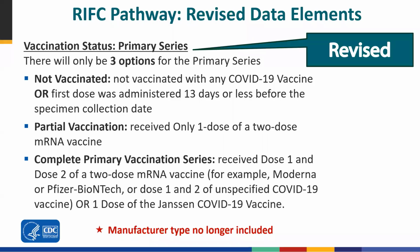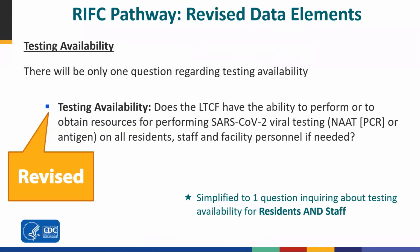The vaccination status section for the primary series will be revised to only include 3 options. The primary series will no longer be categorized by manufacturer type. So what we'll have is not vaccinated, partial vaccination, and complete primary vaccination series. And again, the manufacturer type is no longer included, and we will go over these in more detail on a different slide as well.